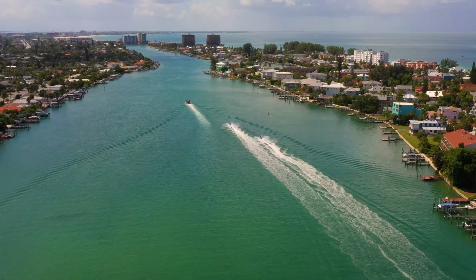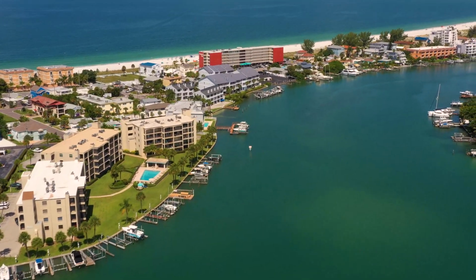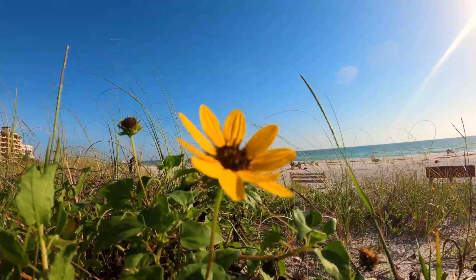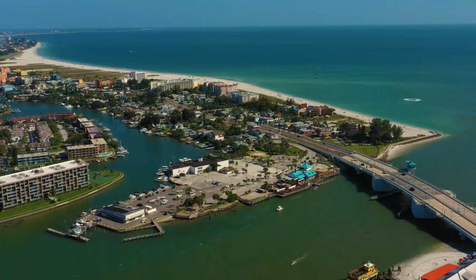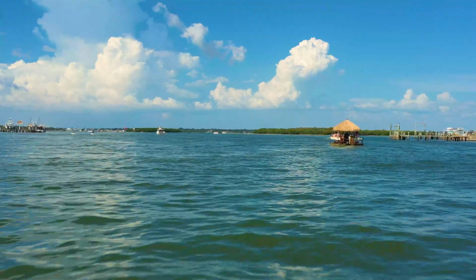In Tampa Bay, there are two major beaches that always rank in the top 5 of TripAdvisor's best beaches in the U.S., St. Pete Beach and Clearwater Beach. However, there are beaches between those two major tourist areas that you might like even better.